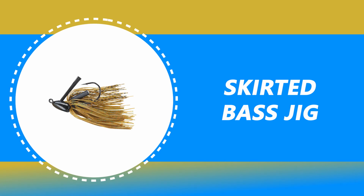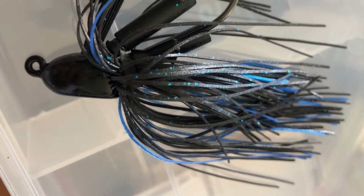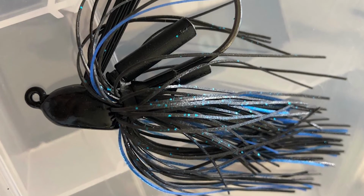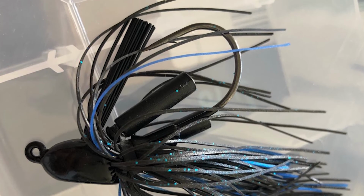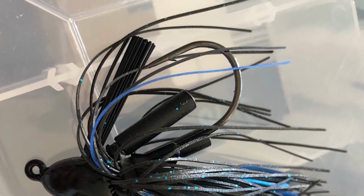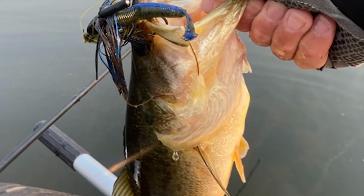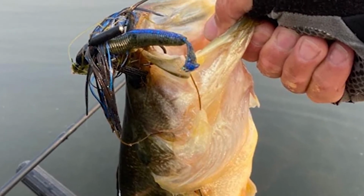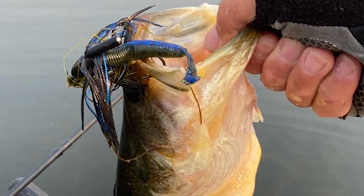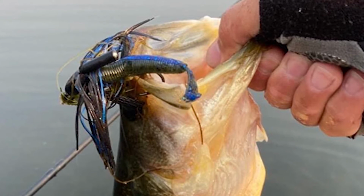Number 5. Skirted bass jig. The weedless or skirted bass jig is arguably a top 3 for its versatility and popularity among the bass fishing public. However, this lure is best presented by mastering the pitching and flipping tactics with your baitcaster. Beginners should practice the first 4 lures before moving on to the bass jig. We recommend 1/2 oz in natural colors like brown and black, trailed with a curltail grub. Pitch this lure under hanging branches, boat lifts, or any other hard-to-reach cover.